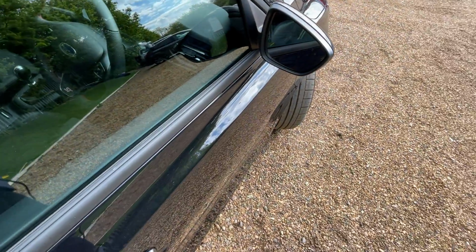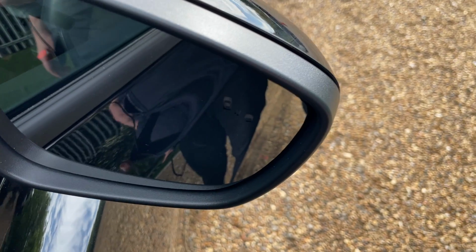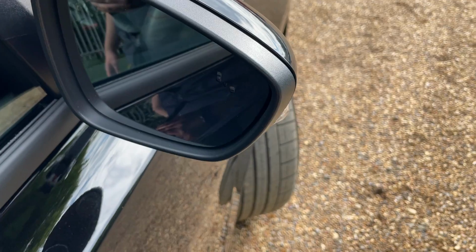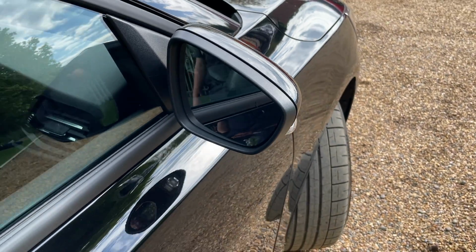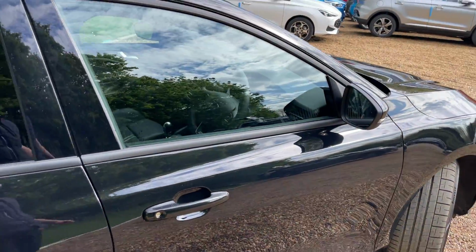We do have power folding and heated door mirrors there. And in the corner are these blind spot assist monitors, meaning this will illuminate orange if someone's in your blind spot either on the near or the off side of your vehicle. Very handy for them lunatics diving down the inside of you on the motorway.